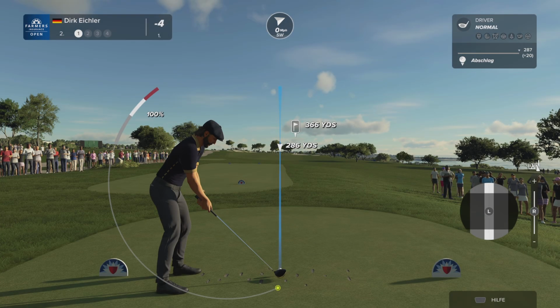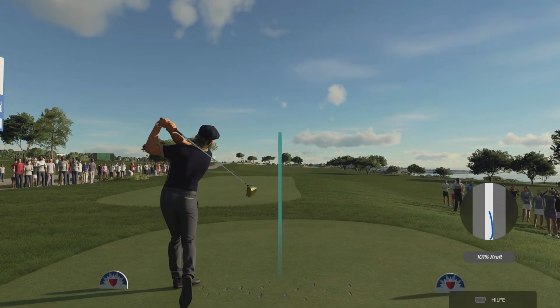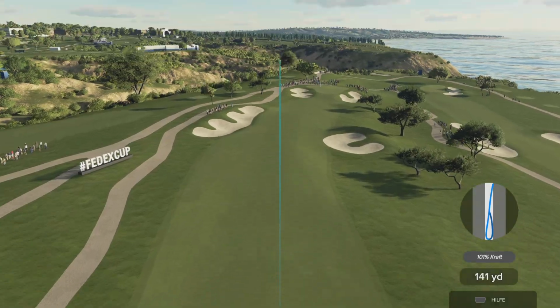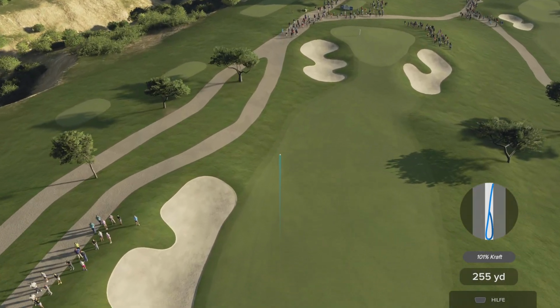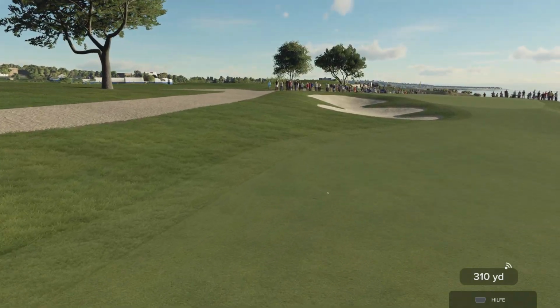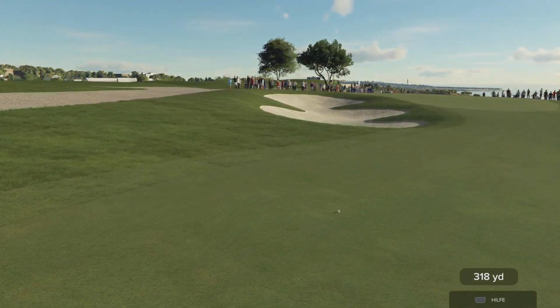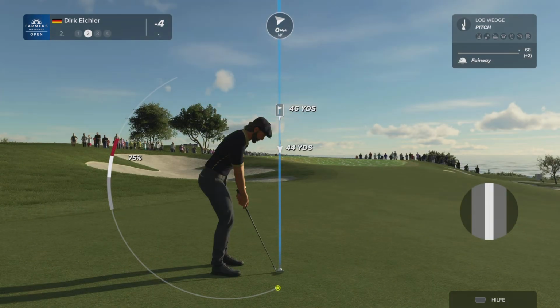Looking to ride the momentum after coming off a birdie here with this shot. This one might just sneak off the fairway. Second shot on the second.